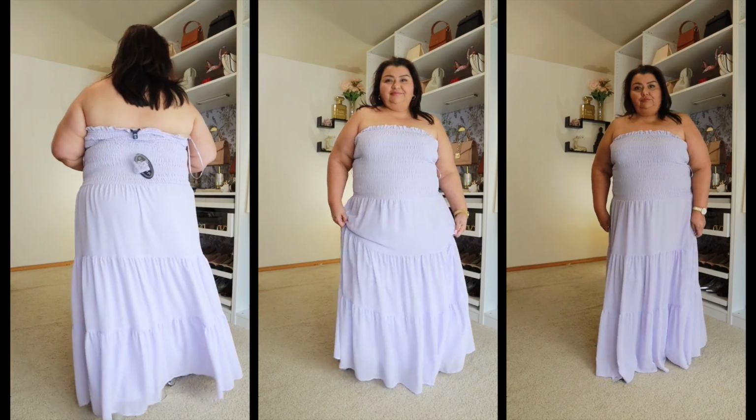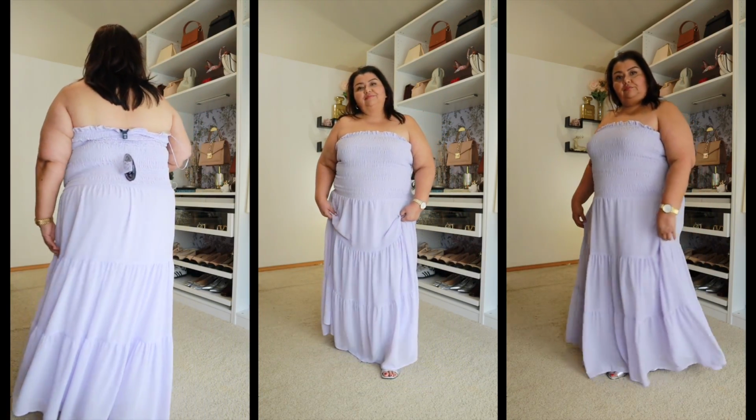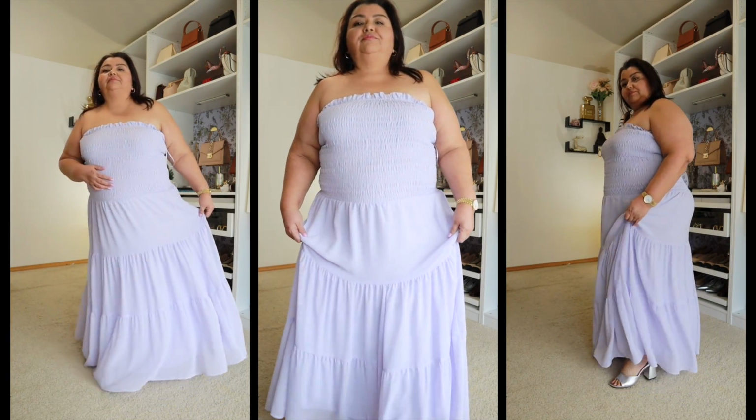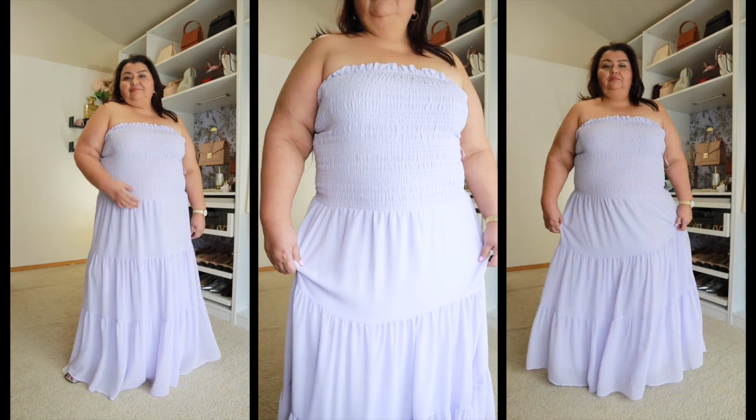I would go so far as to say that if you have a wedding and you want an affordable bridesmaid dress, you would want your bridesmaids to pick this dress up ASAP. I would say tell them to run and grab this dress because it is perfection. It is so beautiful. It's very flowy. The smocking is very flattering. It does have straps that you can put on if you don't want to wear it strapless.